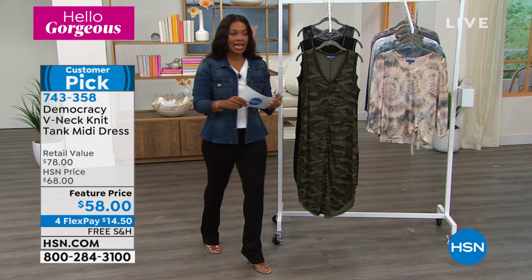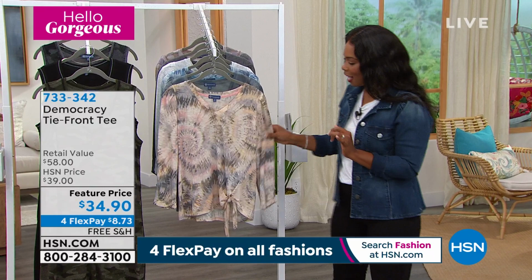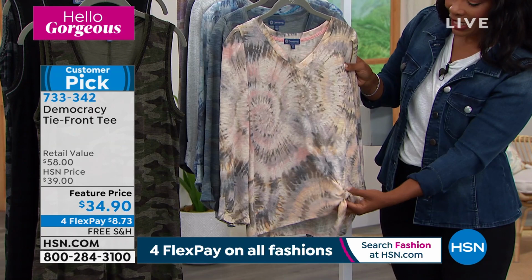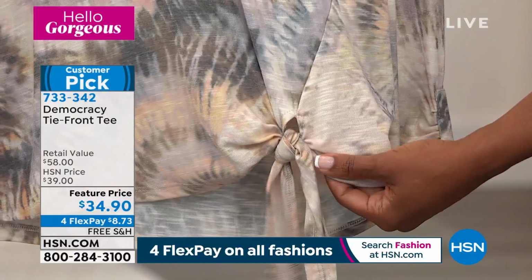All right, we are going to move on to this top right here. And this one, we gave you a little sneak peek of at the top of the show. Love the V-neck and the sleeve, the shoulder detail, but the tie knot is what you're going to say, oh, that just makes it even extra special as I'm styling and wearing this one. You can wear this tie, you can wear the whole tee in so many different ways. Let me show you the colors.